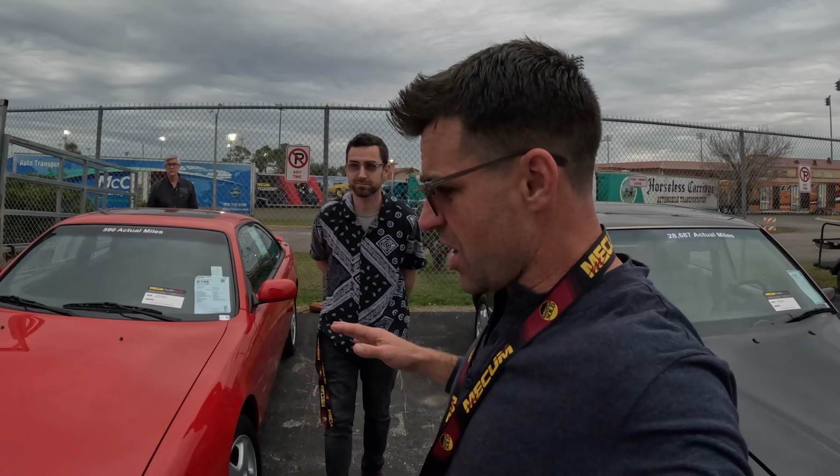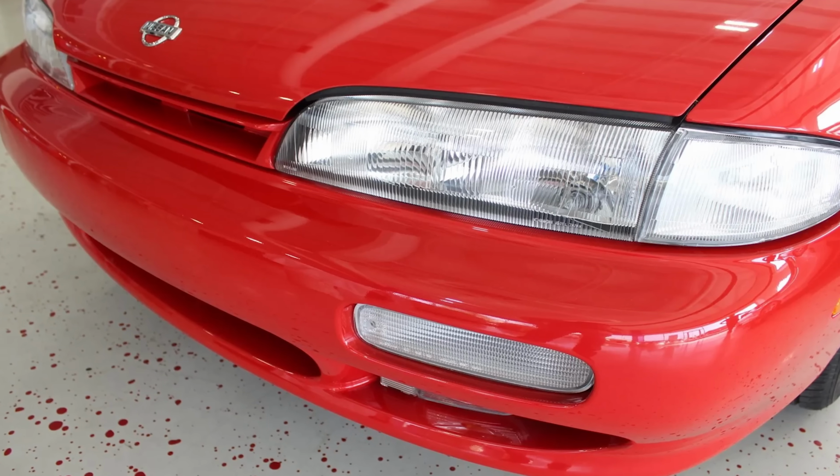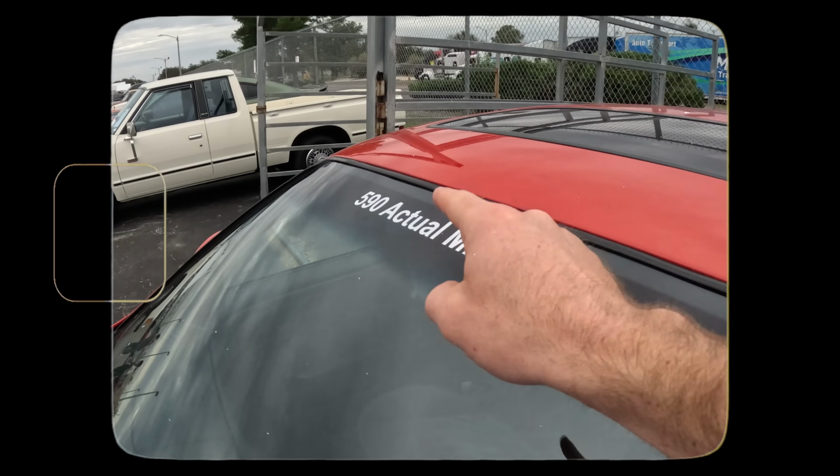Now, without me going through it, I would like Adam to point out everything you would see, because the headlights look great, the hood looks great. Beautiful. Adam, walk me through this car. What are you seeing about this 590 actual mile perfect car?